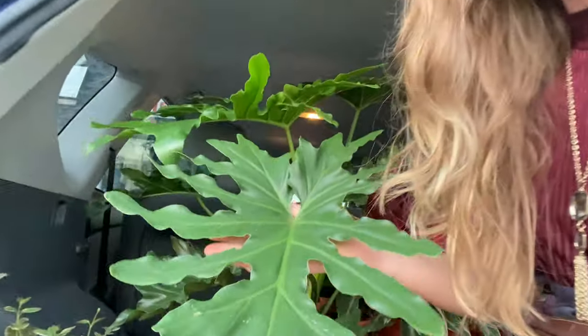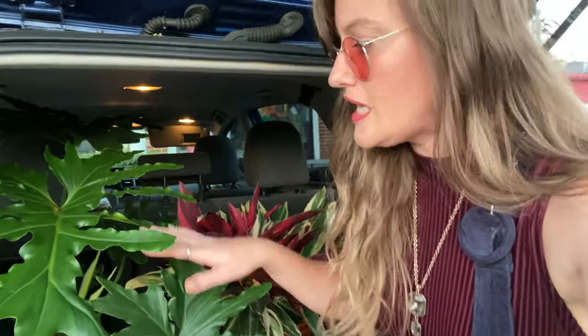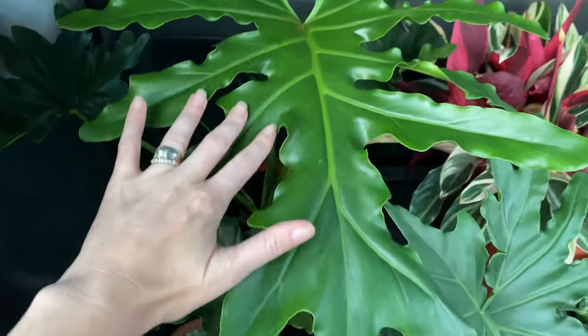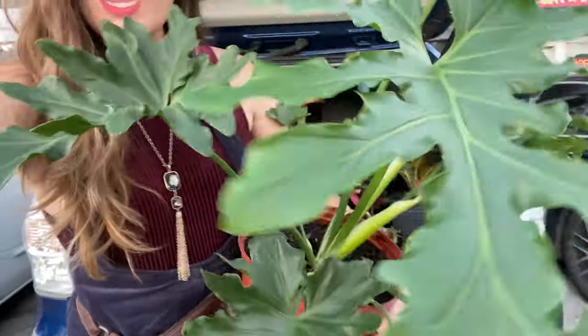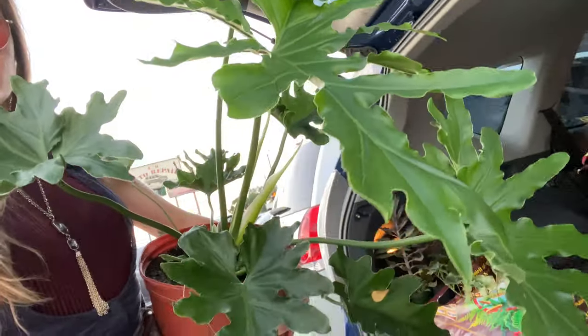Look at this. Look how big this leaf is. It's so gorgeous. I don't know if you can appreciate the full beauty of this plant while it's stuffed in this car with these other plants. I will try to give you some better footage later. So this is obviously a philodendron, split leaf philodendron. Philodendron Hope. So yeah, here's this baby right here. Freaking incredible.